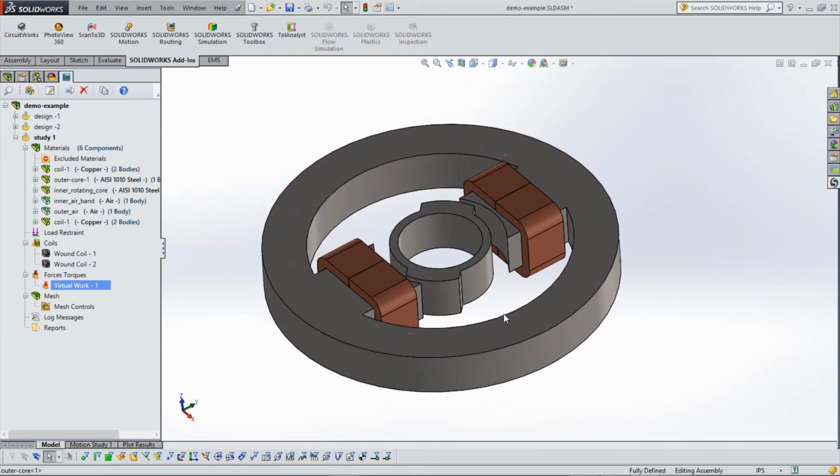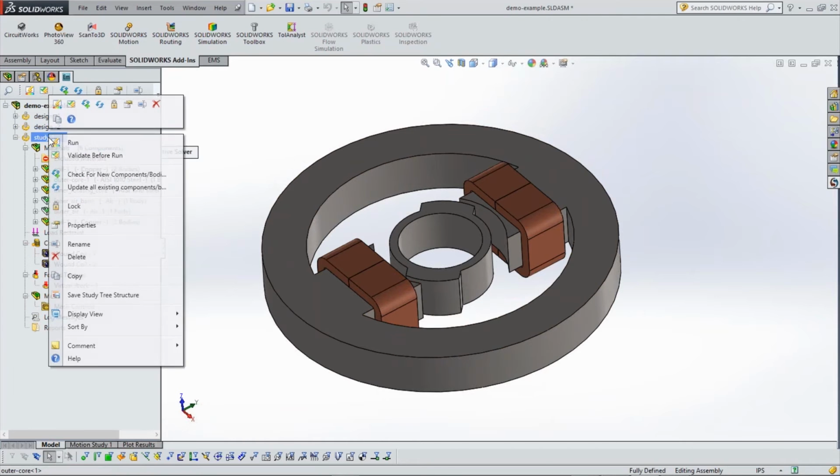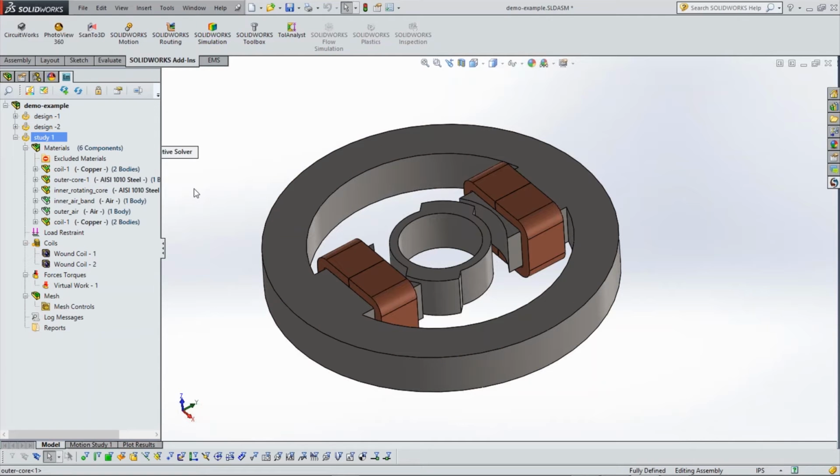Now with this, the definition of the setup is complete. So we created a study, we defined the materials for all the components. Next, we defined coils. We have two coils here, so we defined the coil. And finally, we asked the program to compute the torque on the inner part. Okay. With this, we are ready to solve the problem, so we can launch the solution.